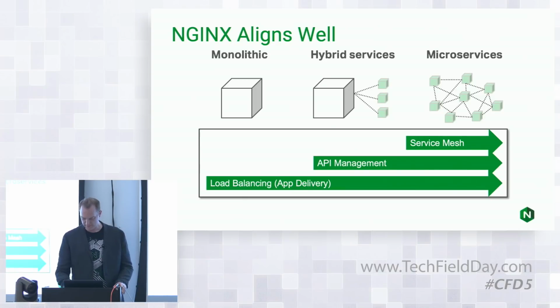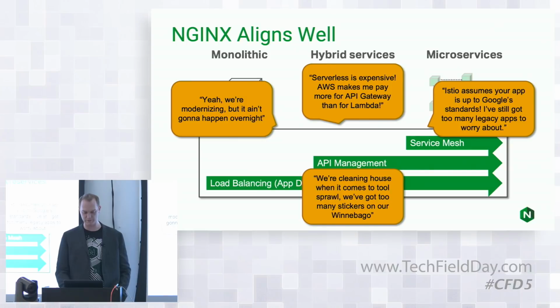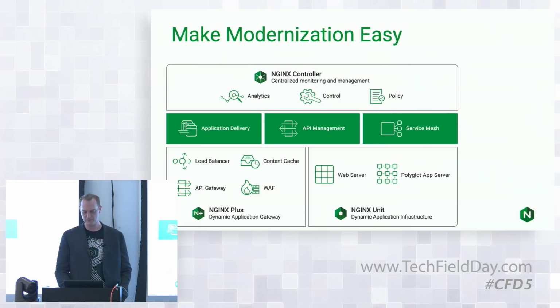So I think I'm going to skip ahead a little bit. We've got a bunch of customer quotes, but I've touched on most of them. My favorite is, we're cleaning house when it comes to tool sprawl. We've got too many stickers on our Winnebago. That's that previous customer's slide. That's their quote. They felt like everywhere they go, they just put another sticker from whatever state park they just came in, which is all the open source tools.